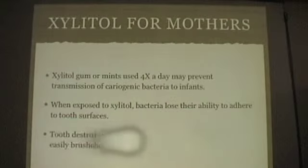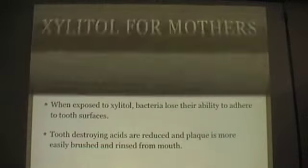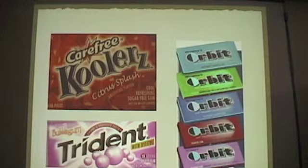Also, the bacteria becomes weaker, and it can't produce acids as much, so it reduces the tooth-destroying acids, and so you've got your plaque on your tooth that's easily brushed and easily rinsed from the mouth. These are gums with xylitol. You can actually look at the back, and this is what you're looking for, xylitol, and that really helps out. Breastfeeding and caries development.